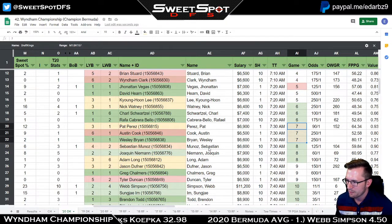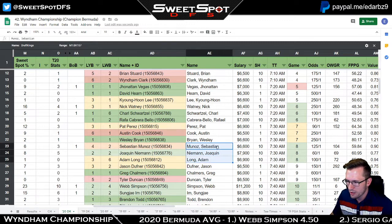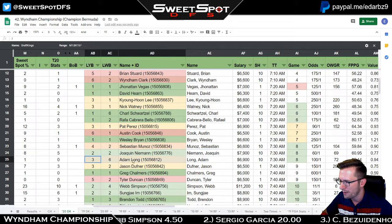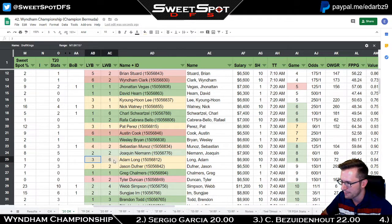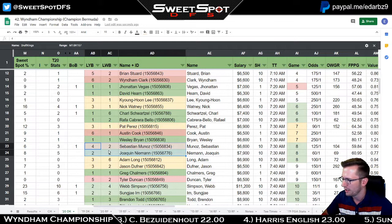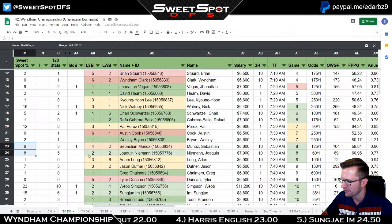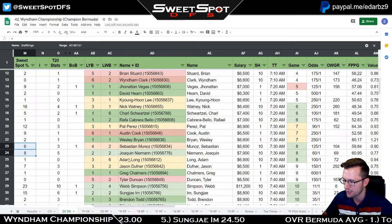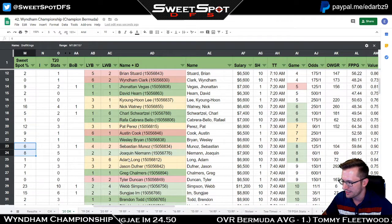The next one, Munoz, Neiman, and Long, young golfers who have a lot of upside potential. Probably going to stay away from Adam Long. I don't like that bucket of 3-6, but these two golfers, decent. Their ownership levels over here that I have them at, I think that's pretty reasonable. And this is over 100 lineups, so I think that's pretty reasonable.